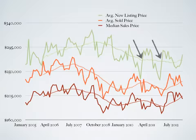This is the relationship between new listing price, sold price, and median sales price. And the little black arrows want to show the usual January to February surge in asking price. And what you can see in most of those months is that there usually was a drop off in price or something happening in the sold prices, that the sold prices just weren't as volatile as all of a sudden that spring marketplace is in terms of its activity.